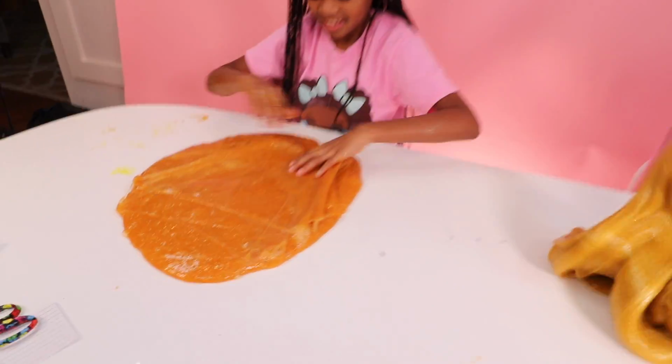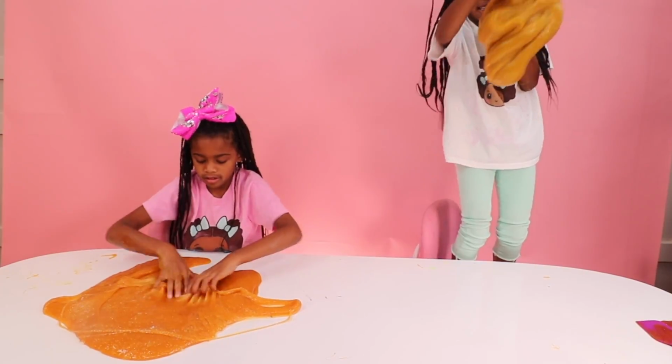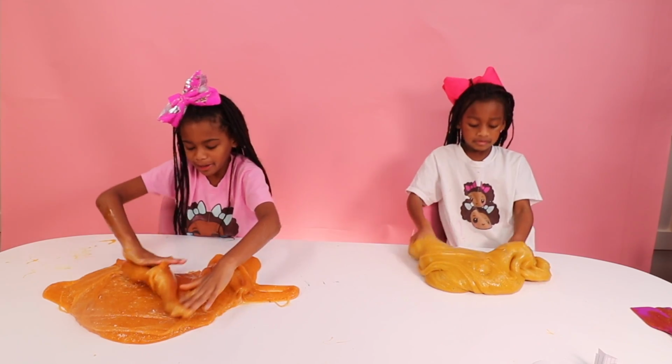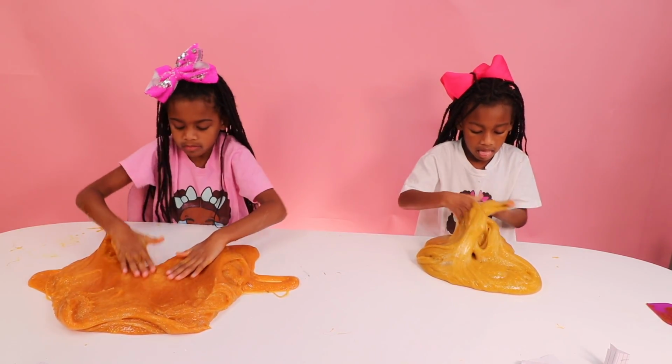All right, so Naya's over here with hers. It's definitely an orange glitter. Did you guys see the glitter? Look. There? Whoa, and she has a bubble. So let's give you guys a big view of the whole thing. I had a bubble and then automatically. I'm gonna try to hold the whole thing. Okay, so there we go.